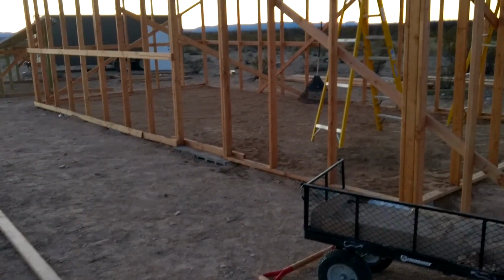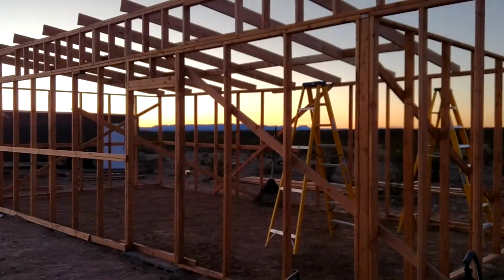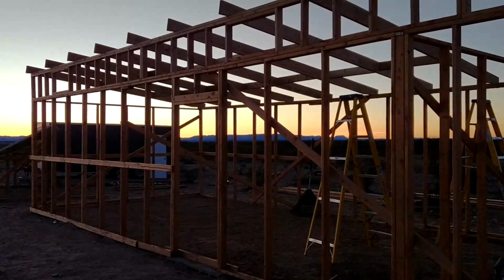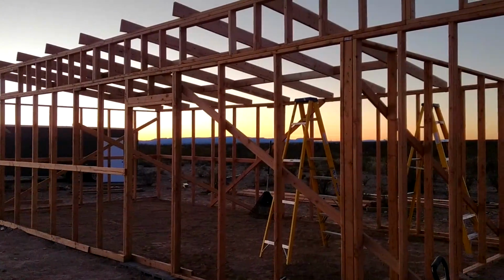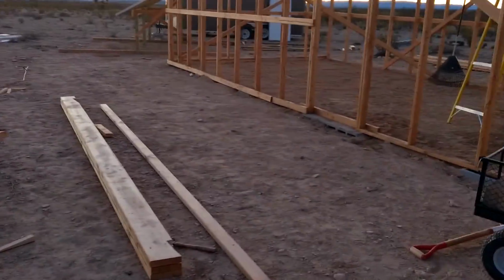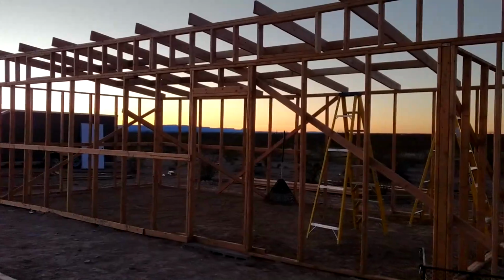So hopefully tomorrow I can start getting metal up. We'll see. But at least get the purlins up. That'll be a big job, crawling around up on top of the roof and putting basically 27 16-foot boards up there.